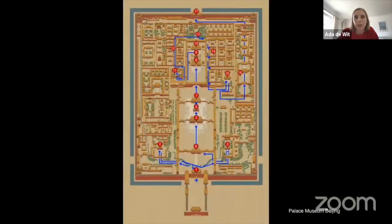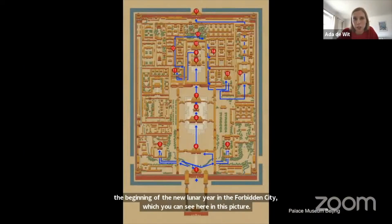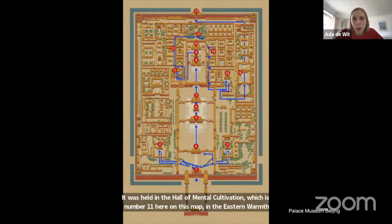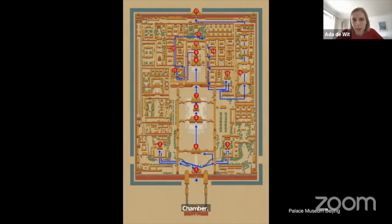And it was held in the Hall of Mental Cultivation, which is number 11 here in this map, in the Eastern Warmth Chamber. The Hall of Mental Cultivation is closed now to the public. It's being renovated. I'm not really sure when it will be reopened. And the ceremony consisted of a few parts.